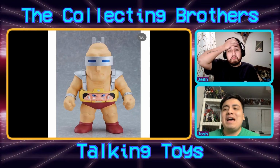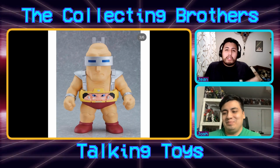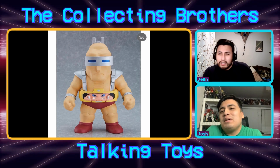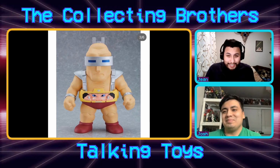Wow, not too bad. It's still the same price. So you could have him in the center and then the turtles around him. But yeah, it sucks that there's no articulation, but he is big.